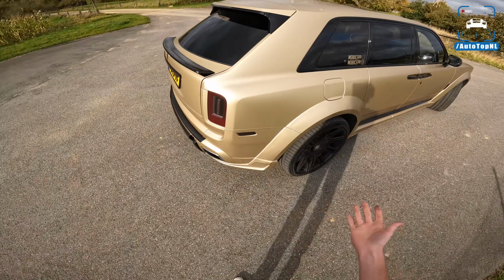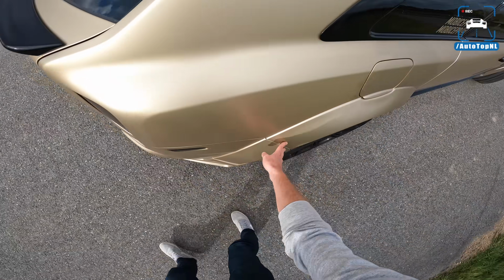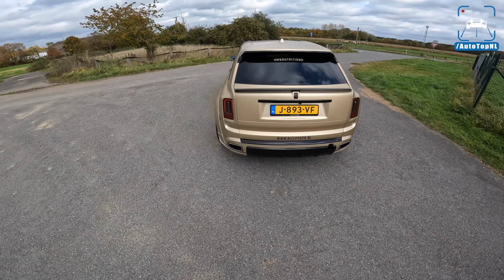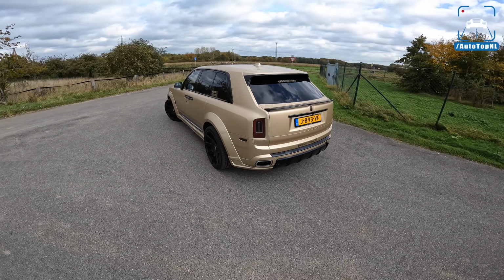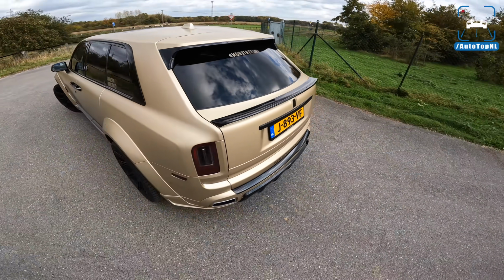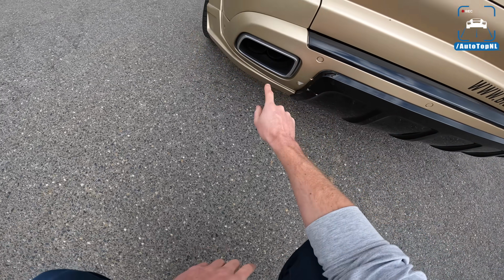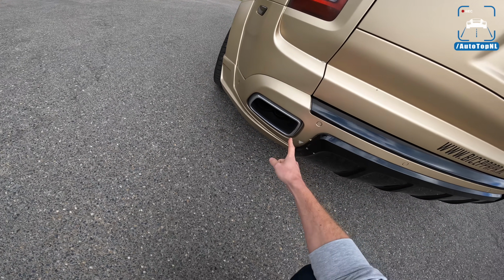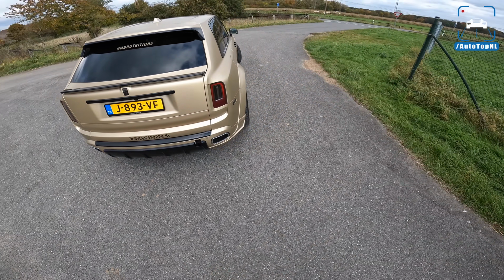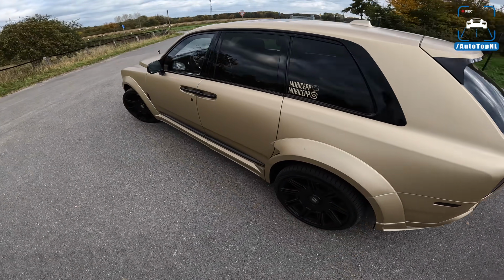So it's a shame it's wrapped. I would have loved to see how it's been finished underneath here with the paint and stuff, because you have to match Rolls-Royce level of paint. So I can imagine that's quite difficult to do. So we've got this little spoiler extender from SPOFEC as well. The diffuser is from them as well, I think. And then we've got this exhaust. An exhaust on a Rolls-Royce, yes. I don't think I've ever seen that, but it does sound a little deeper, a little fruitier than a stock Cullinan.